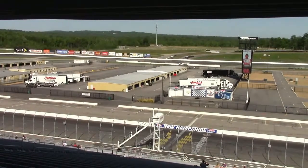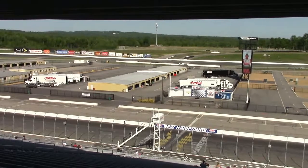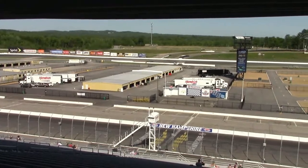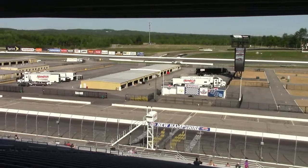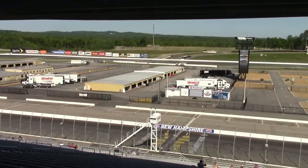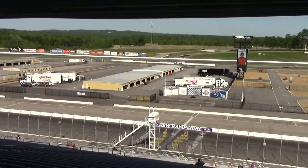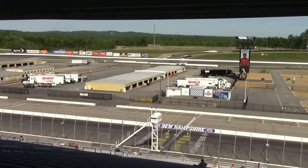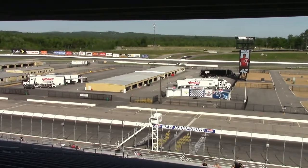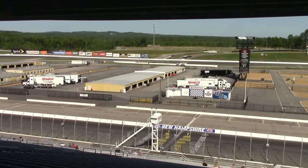before the actual Cup Series race. So that would be a perfect time, in my opinion, to come down and test. If you have the opportunity to come down and test probably about 10 or so days before the actual race, it gives you an upper hand over everybody.